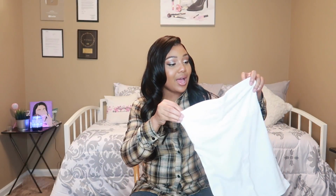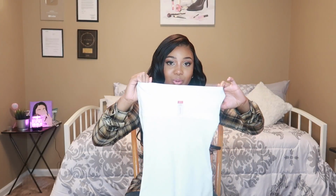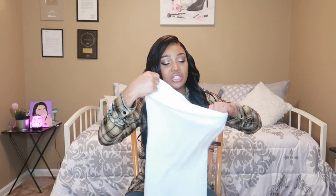This white tube top. I was probably going to wear this with something. I just never got around to doing this. So what do you call this when shirts have the additional little bra support thing on the inside? I don't know. I don't want to touch this too much because it's white.